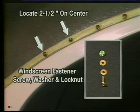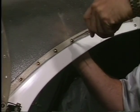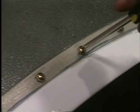Before the windscreen is finally installed, the screw holes must be drilled oversized, using a 5/32 drill so that the windscreen is able to move slightly. There should not be any stress on the windscreen. The fasteners that hold the windscreen should be snug, not over-tightened. They should be secure and just able to be turned with a screwdriver.